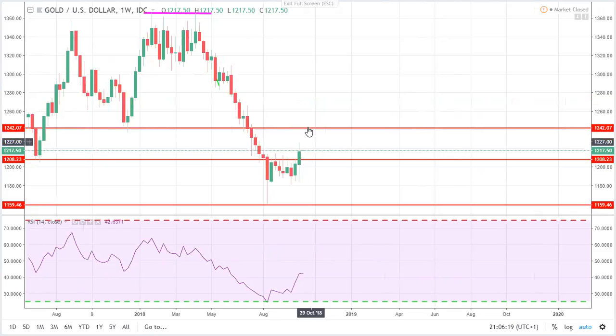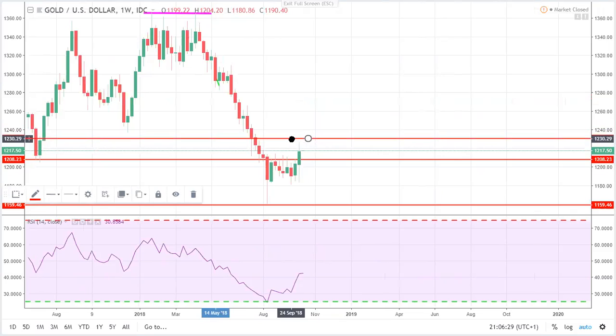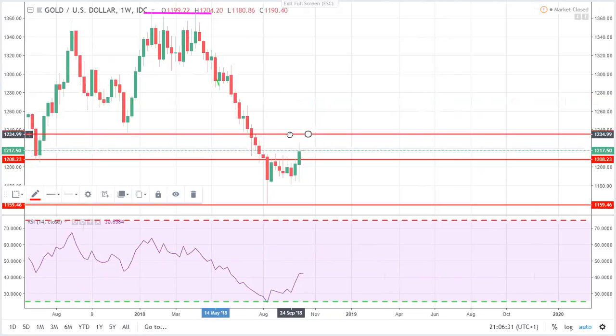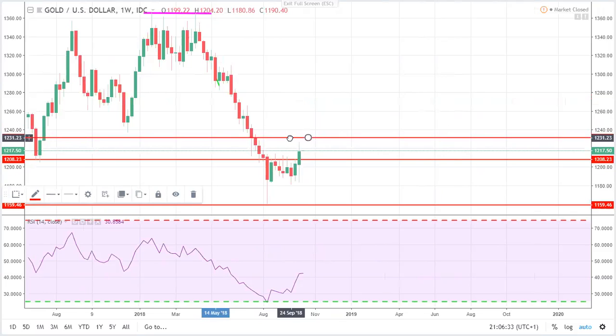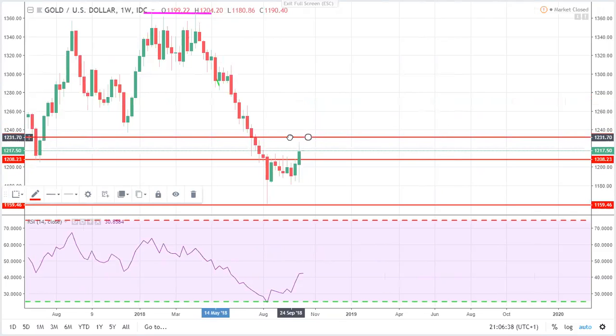I'm expecting a little bit of a drop initially, probably up till about this region, and then we go back up at least to 1230. So roughly, I reckon you probably will hit between 230 and 235 easily. It looks like it's a bullish pattern on gold.